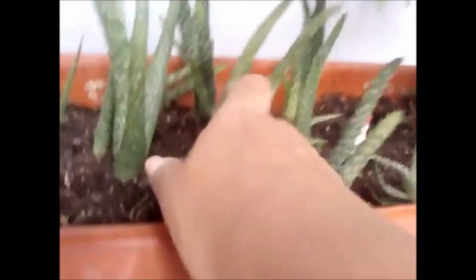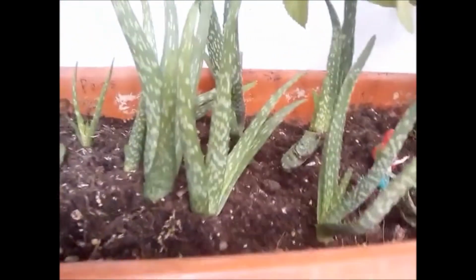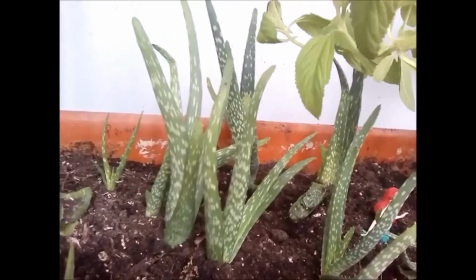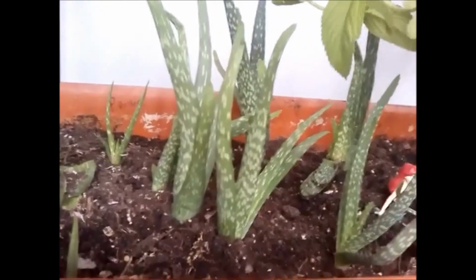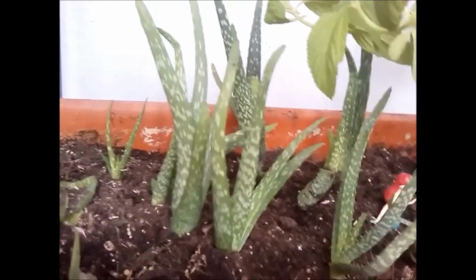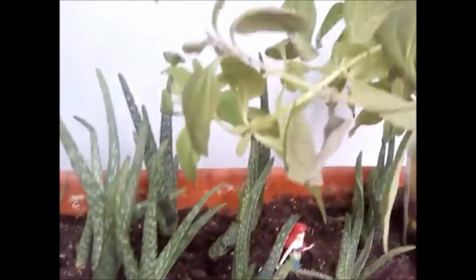And this one keeps moving. I don't know why. Get it straight. Okay, now that looks pretty. They came in, they tore all this out. There were roots all over the dirt. But they're looking pretty good. I came today to check them out, and they're looking pretty good.